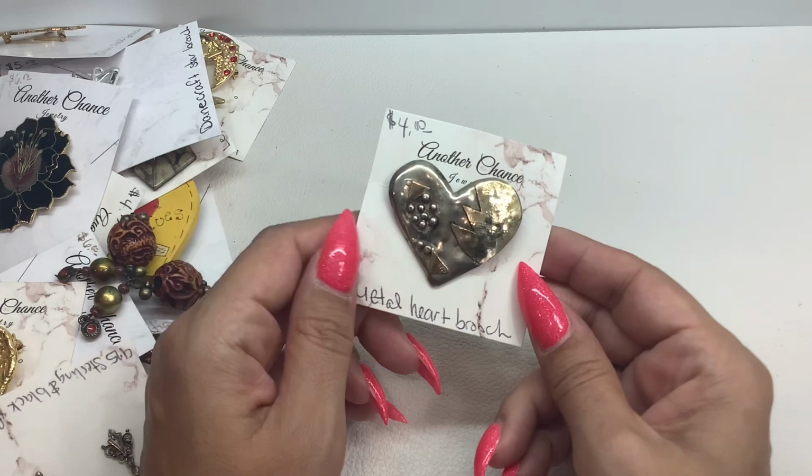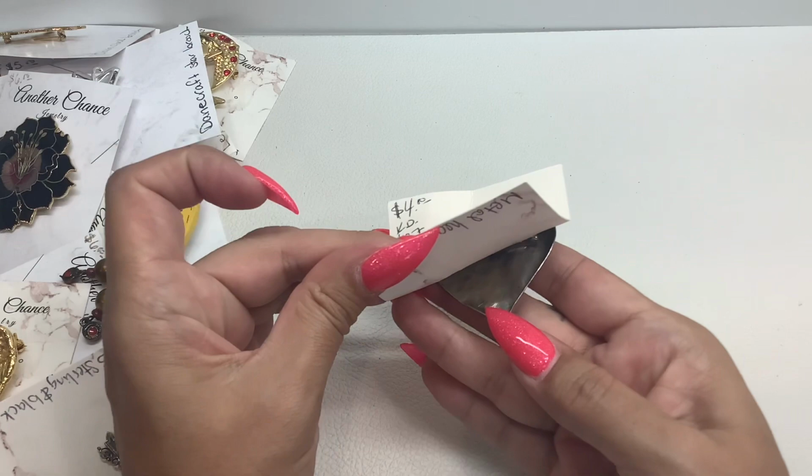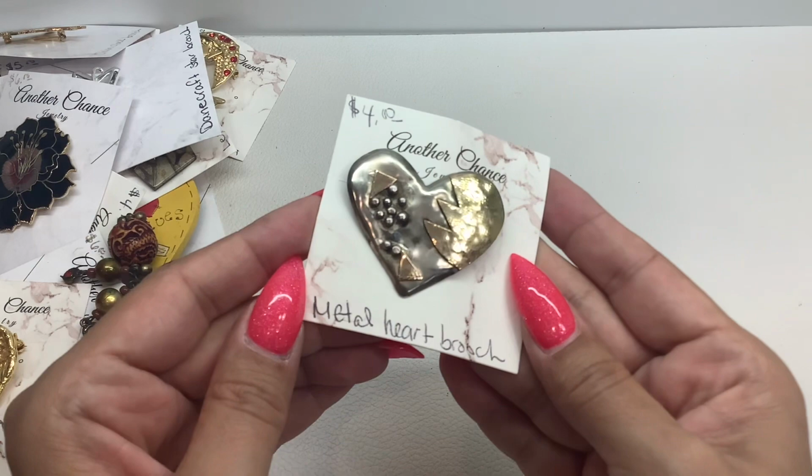If there's no maker on it, I would put... if there was a maker on it. So that's $4. It kind of has like the mixed metal to it. So we'll do four on that.